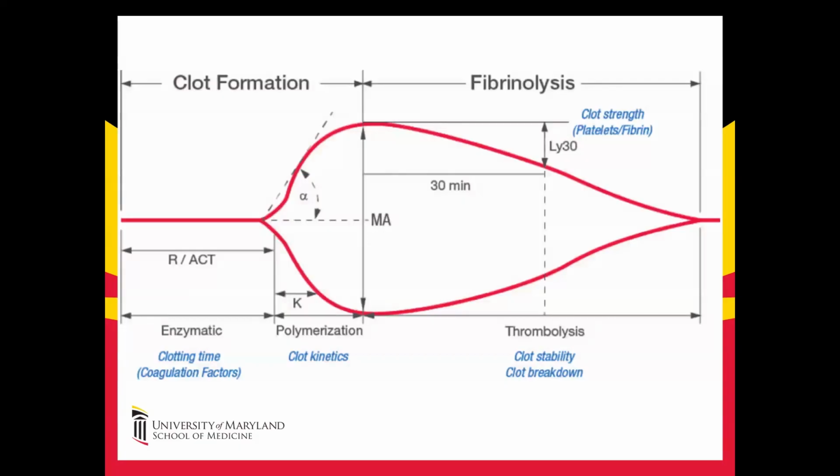Here's an illustration of a TEG, and the parameters include an R value, which is the time until initiation of fibrin clot formation, the K value, which represents thrombin-platelet interaction, the alpha angle, which is the rate at which fibrin cross-linking occurs, the maximum amplitude, or MA, which is the maximum strength of a clot. The LY30 is the degradation of the clot 30 minutes after MA.